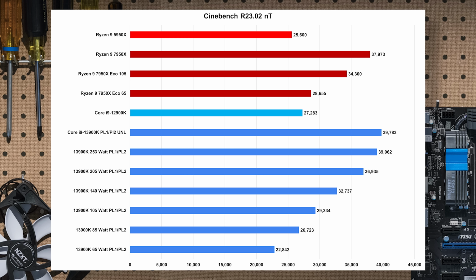Yeah, and definitely. The only time that it kind of matched the 7000 Eco 65 watt was to go up to 105 watts. It's roughly equal there. So that is kind of actually, well, yeah, if you were to say that, although I would say 27,000 versus 28.5 is pretty close.